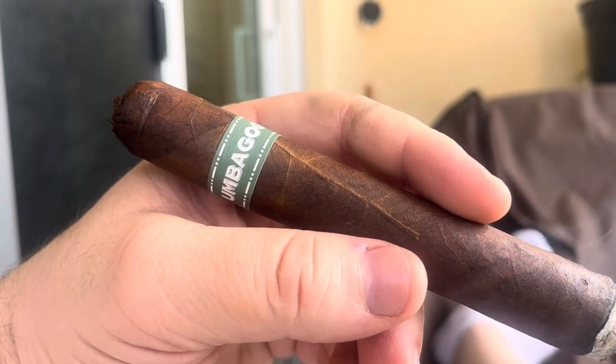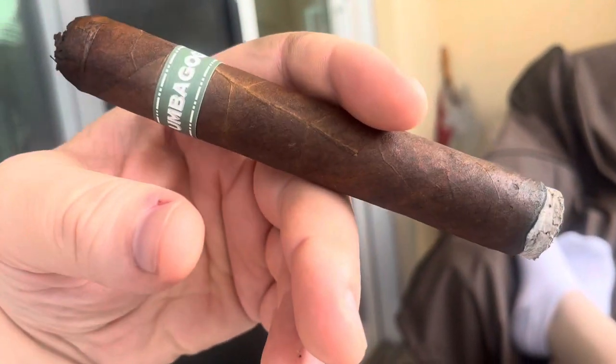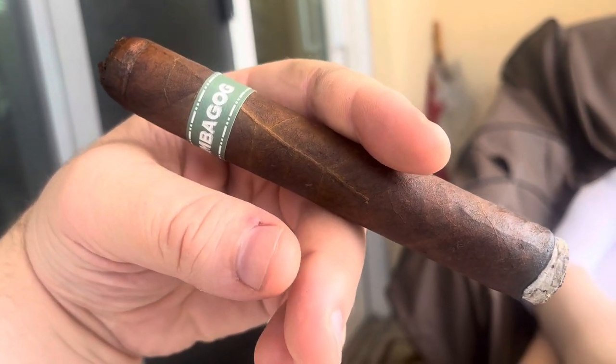This is better than the price point. Sub $10, and this cigar will make you happy, if you're in the mood for a great cigar that he could have priced higher if he put fancy names on it.